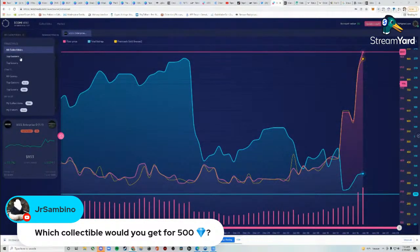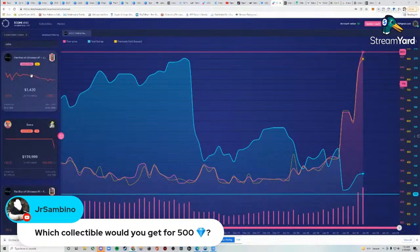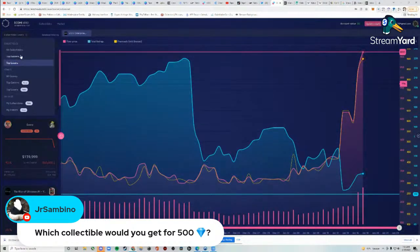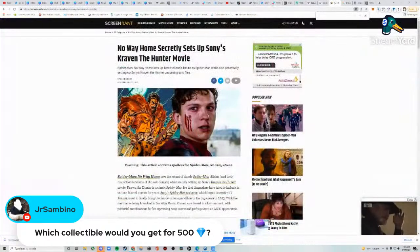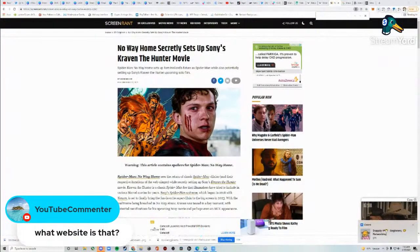Like $500, you have to be very, very selective. But I usually buy things when they're on a dip and then wait for them to moon, because they go in little waves. That's kind of my strategy, so up to you. When you're asking what website that is, do you mean Ecomi Wiki? EcomiWiki.com is what I use.